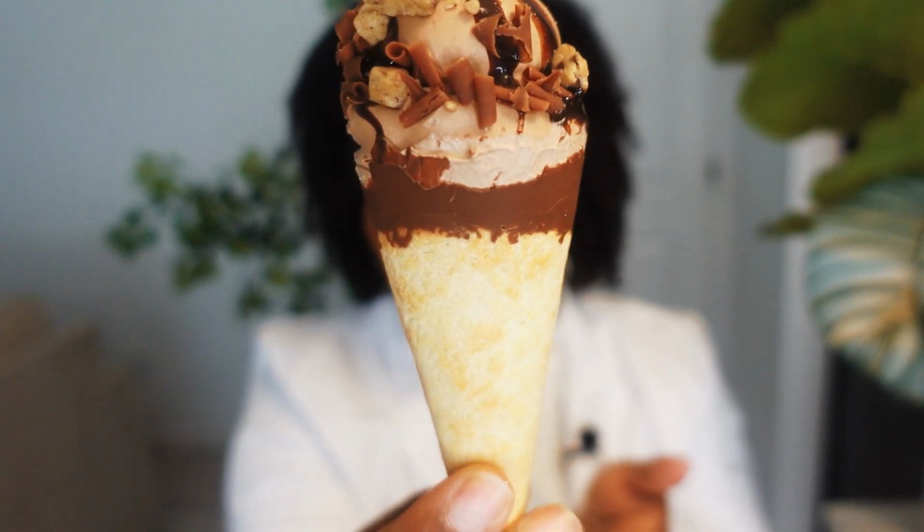I just love ice cream. It's actually good. That is really good. Wow, it's delicious. It's got the chocolate profile, strong. The cookies are not very crunchy. They're more on the chewy side, kind of. I think, let me try that bite before I decide.